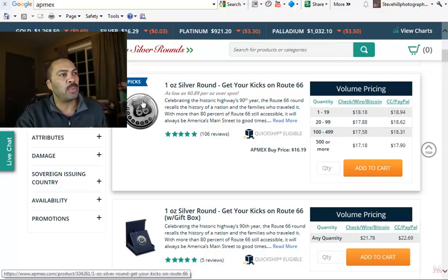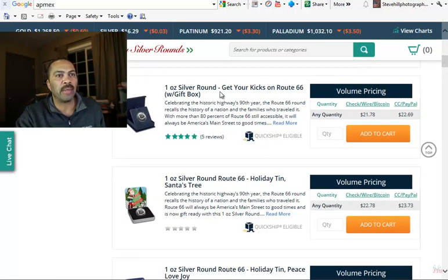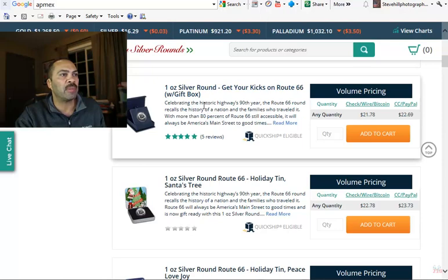Okay. I do like these Route 66. I think at one point they were about $3 or $4 less. I did get a bunch of them. I'm into cars and Route 66, so it's kind of neat. Maybe somewhere down the line I'll give them as gifts to my friends. It's just a neat coin. It's very high quality, very nice for a generic coin. But if you go down here, here's some other.